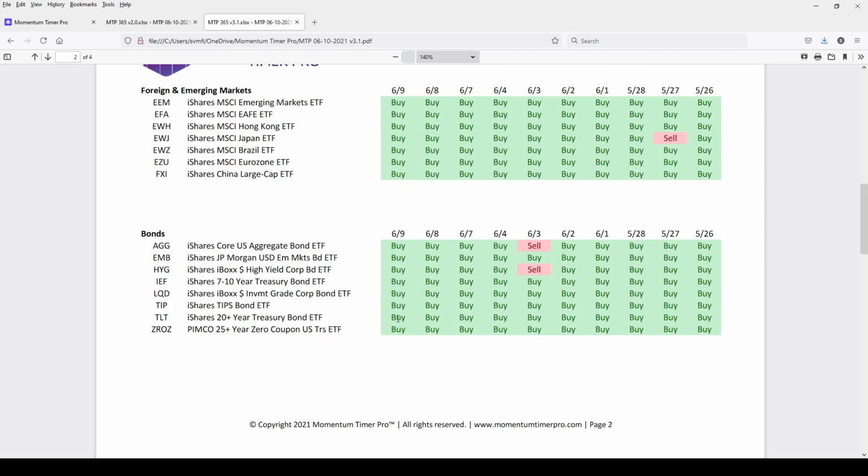So let's look. And now you'll say, wow, these have had buy signals for longer. That's true. The new signal, or the new combination of formulas, I should say, is a bit more aggressive. And I did that because I wanted it to identify potential bottoms to give you the opportunity to buy them.